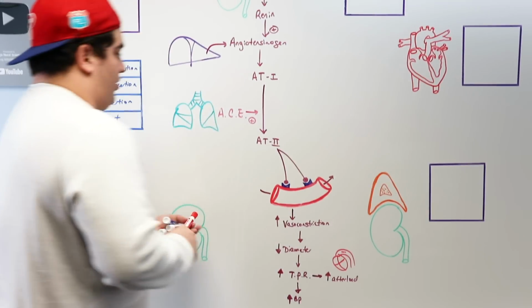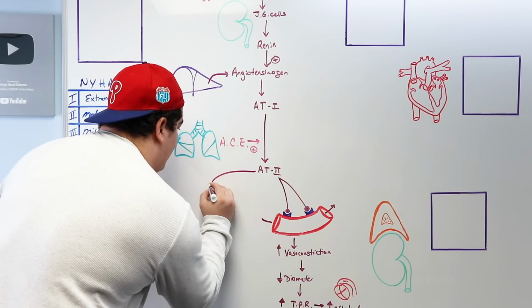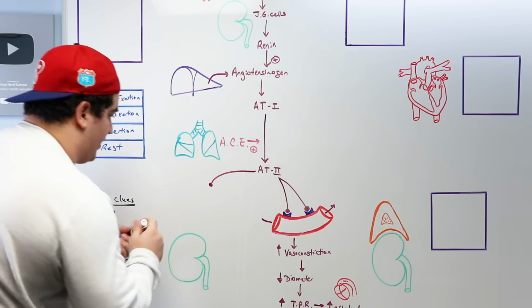What else does angiotensin 2 do? He also stimulates your anterior pituitary. So you know you have your anterior pituitary within your central nervous system, right?